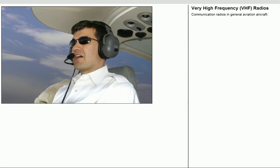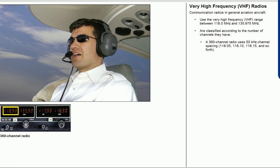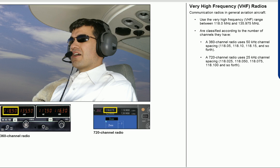Communication radios in general aviation aircraft use a portion of the very high frequency, or VHF, range, which includes the frequencies between 118 MHz and 135.975 MHz. Communication radios are classified according to the number of channels they have. A 360-channel radio uses 50 kHz spacing between channels, while a 720-channel radio doubles the frequencies available by using 25 kHz spacing. To receive full ATC services, you need a 720-channel transceiver, particularly in busy terminal areas.